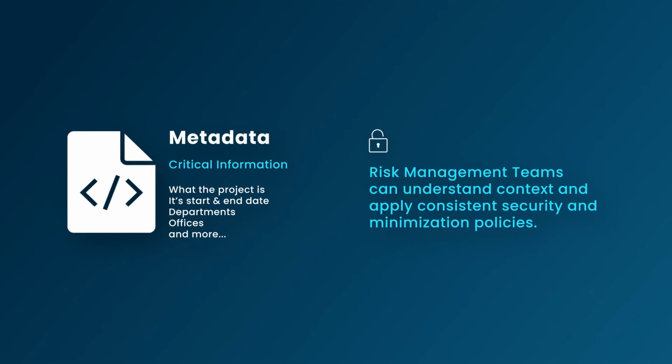This allows risk teams to determine business context and apply the appropriate security and minimization policies without going into each document and reading it. Service desk and IT teams are the ones responsible for assigning such metadata for projects across collaboration systems, and doing it manually requires too much time.